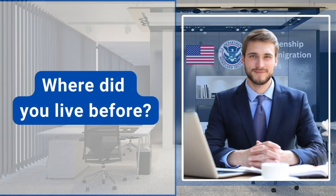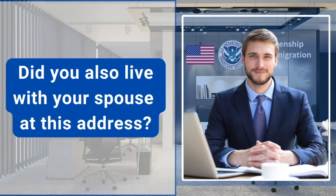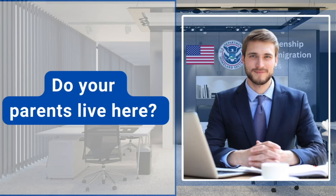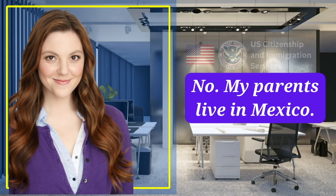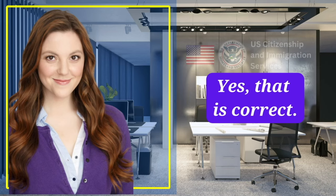Where did you live before? 11459 Newberry Drive, Frisco, Texas 75035. Did you also live with your spouse at this address? Yes, officer, I lived at this address also with my spouse. Do your parents live here? No. My parents live in Mexico. Your parents are not U.S. citizens, is that correct? Yes, that is correct.